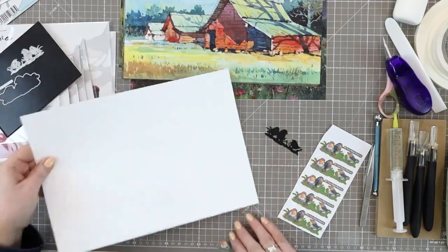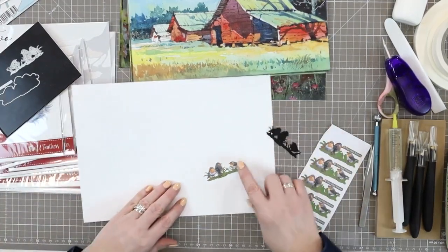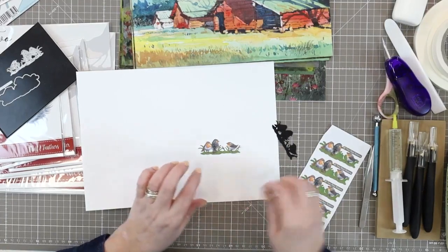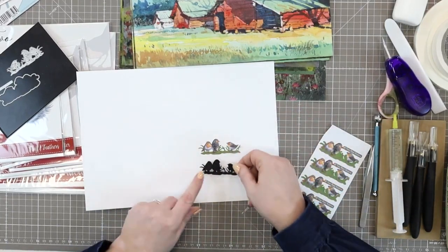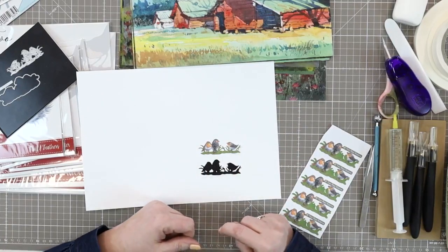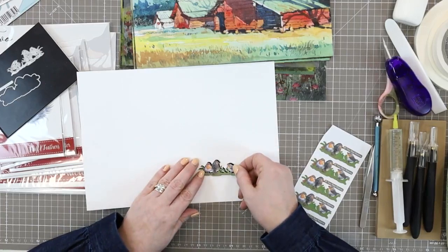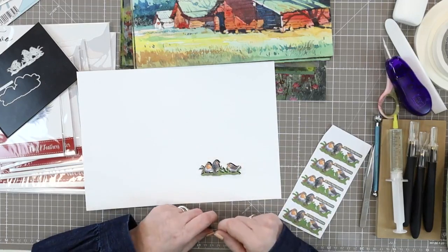So I'm going to bring in my white cardstock again. How adorable are they? They are just fantastic. But if you cut them out as a silhouette, aren't they amazing? So again, snipping into these is going to be fabulous, but also adding that shadow behind them makes them pop.